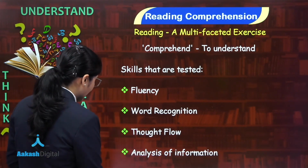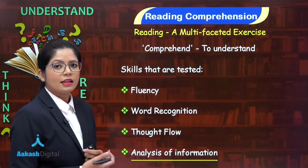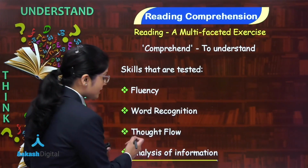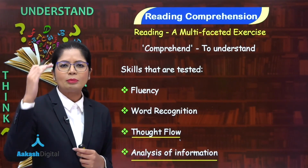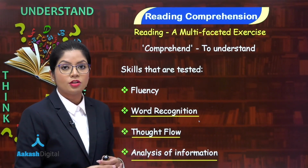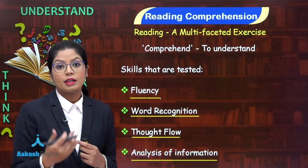Whenever somebody is looking at the nature of the question, let's say for instance, most of the questions are based on just analyzing information and writing an appropriate factual response. So the question will be a lot simpler in this case. However, if the examiner wants you to understand the whole thought flow, you will have to read the complete central idea and then prepare your response. Similarly, questions based on vocabulary come in the category of word recognition, and simultaneously the fluency of thought is required to be tested, especially when we are looking at arrangements of facts.